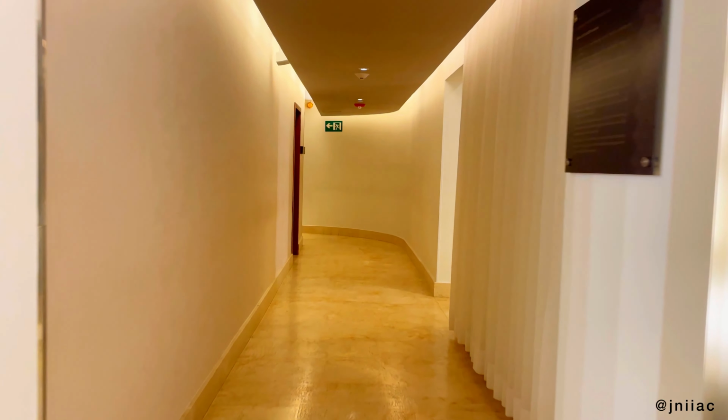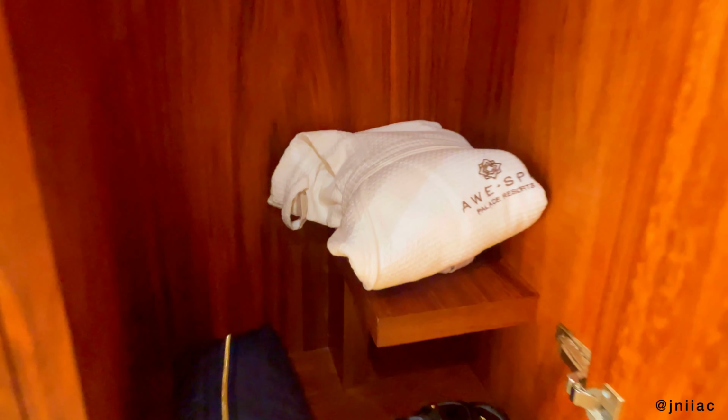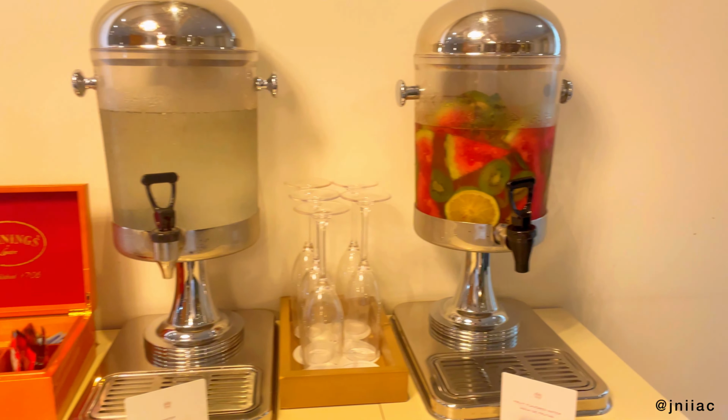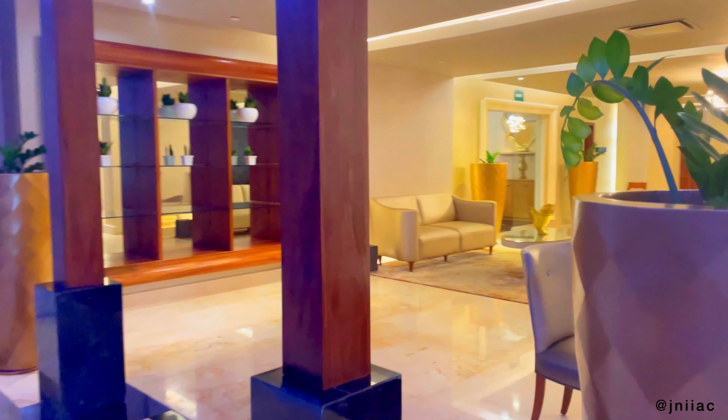Here are the locker rooms for your items when you're getting a treatment, and after each session you are brought to a relaxation room and given refreshments. I didn't have my phone to record this, but here you can see the tea and fruit infused water in the spa lobby. All in all, the Ooyy Spa is amazing.